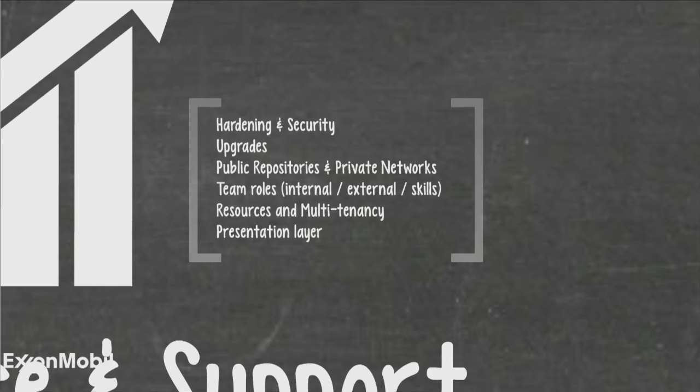Now, team roles. We talked a little bit. We keep going back and forth on this. I think I've already made it clear that it's really nice if you can have someone that has a good, solid internal Linux skill set and an internal security skill set as well. That's going to be one of the main people that you're going to need. But there's also going to be some resources that you may or may not already have internal to your company.